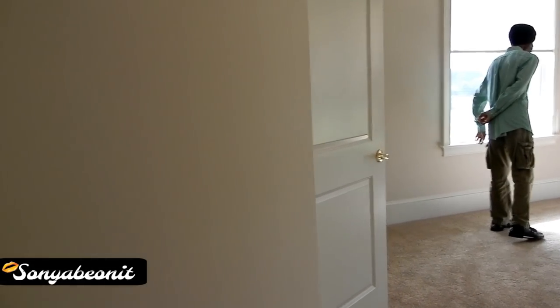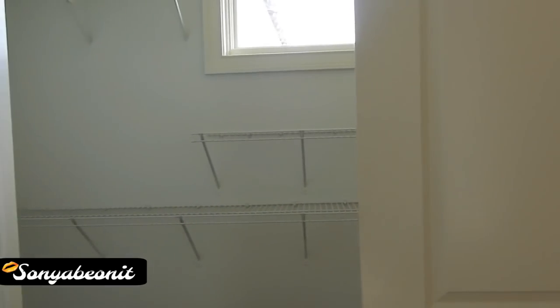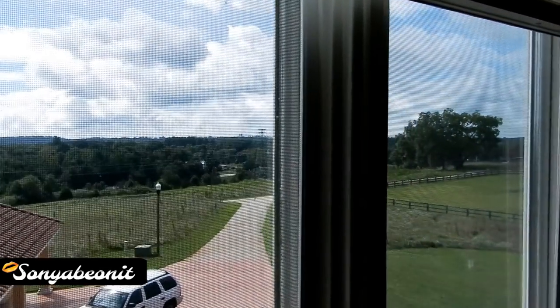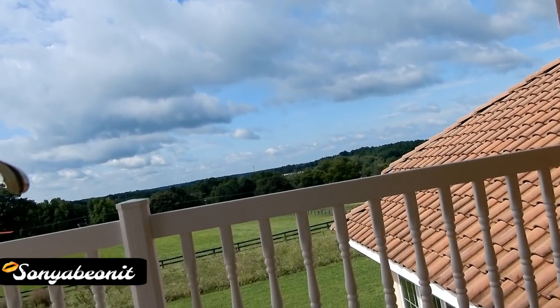I mean, they really all have, it just depends on what you prefer. The other one has its own bathroom right there. This one, no, this one don't have a basement. It don't have a balcony's smaller though, so you would only be able to kind of put like a little chair or something. Oh yeah, that's pretty.